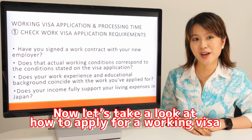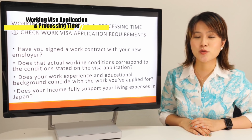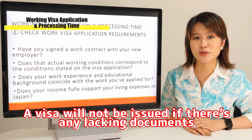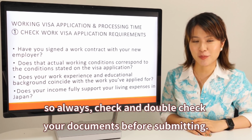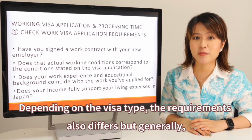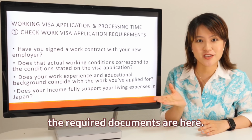Now let's take a look at how to apply for a working visa and also the processing time frame. So first, you have to check your work visa application requirements. A visa will not be issued if there are any lacking documents, so always check and double check your documents before submitting. Depending on the visa type, the requirements also differ, but generally the required documents are as found here.